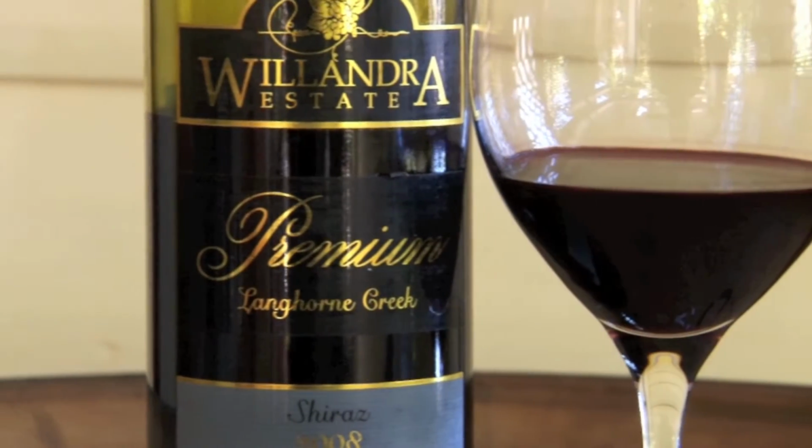Lurchy, we're going to do Langhorne Creek Shiraz. I got the horn already. Excellent. This is from Willandra Estate Premium Langhorne Creek. Premium, I like that. Shiraz.